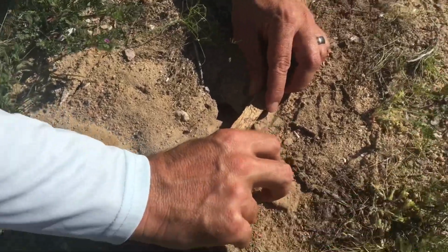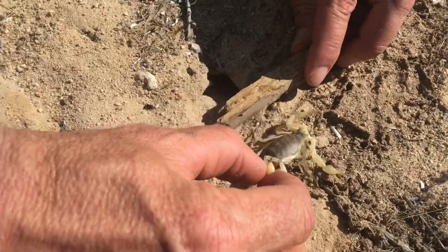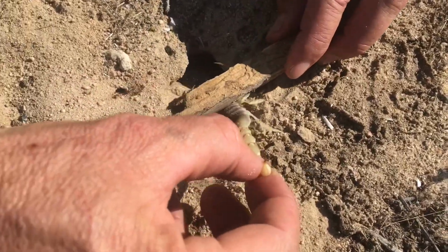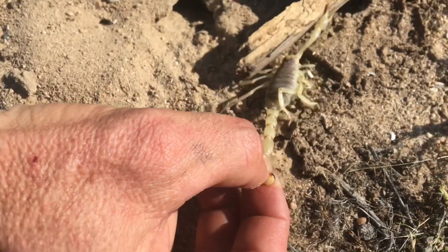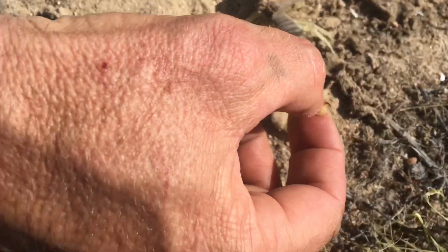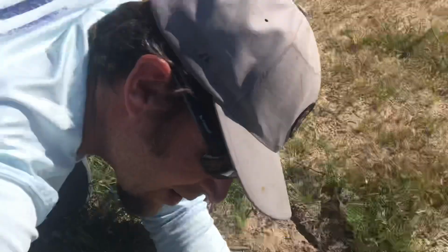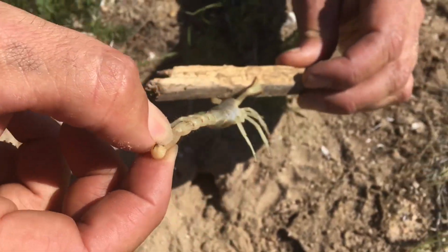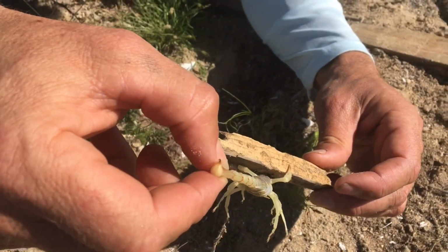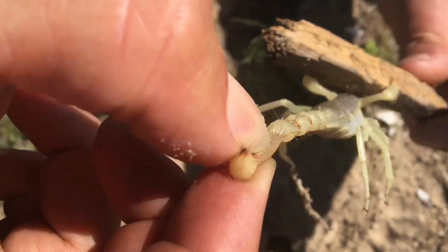Okay, guys, we got ourselves a giant desert hairy that's actually a giant this time. This is a really big one. This guy here could do some damage relative to one that I was holding earlier. He's really going for his hole here. These guys are definitely the biggest scorpion out here by far. These things have been living out in the desert for millions of years, and they're incredible. You can see that stinger right there on the end of his tail. He's ready to do business.